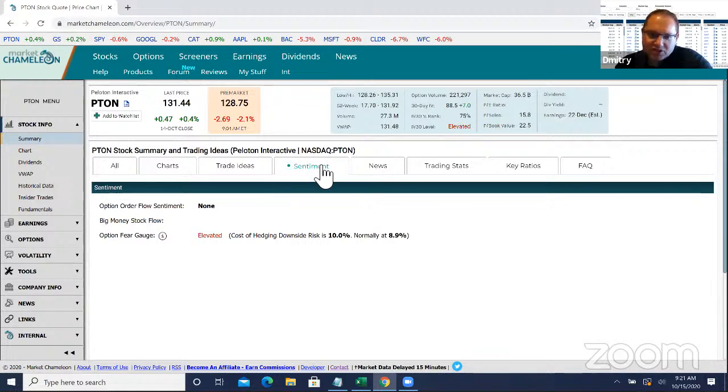Right here in the options, the order flow looks neutral. Big money stock flow looks neutral. The only thing I see is that the options right now are elevated. So if you're looking to hedge your risk for 30 days, like buying a put for 30 days, that's a 10% premium, right? So you're going to pay a lot just to protect that downside risk. That's 10% premium for 30 days, and usually it's around 8.9. That's all I see here.